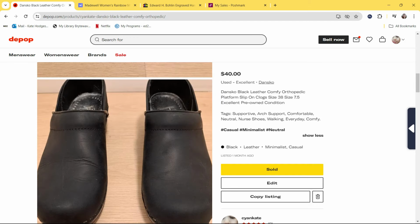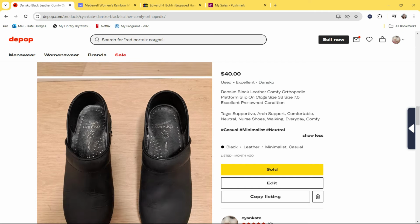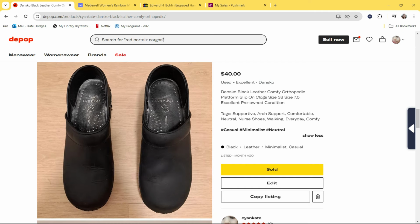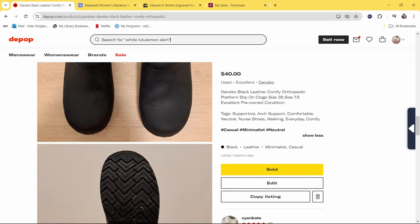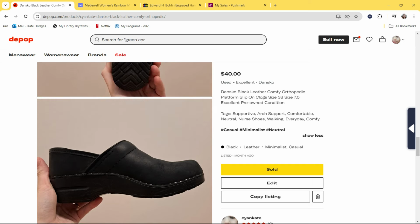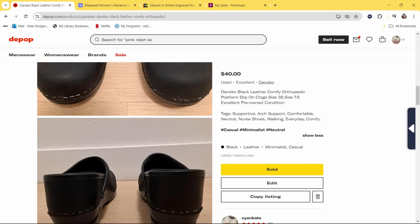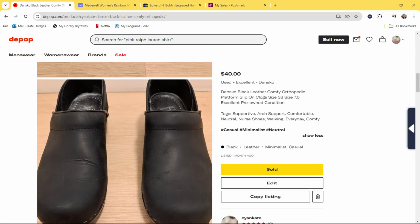The reason I got these was because they were in really good condition, nice matte leather material. There was some powder within the insole, but that didn't really matter a whole ton. These sold in less than a month. I listed them on like June 12th, so a couple of weeks to sell. I would definitely pick these up again. They sold for my full asking price of $40.